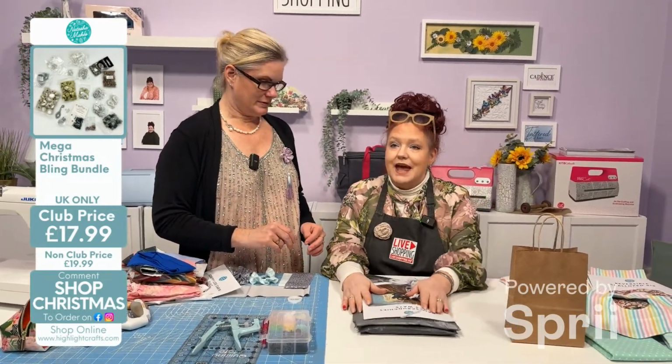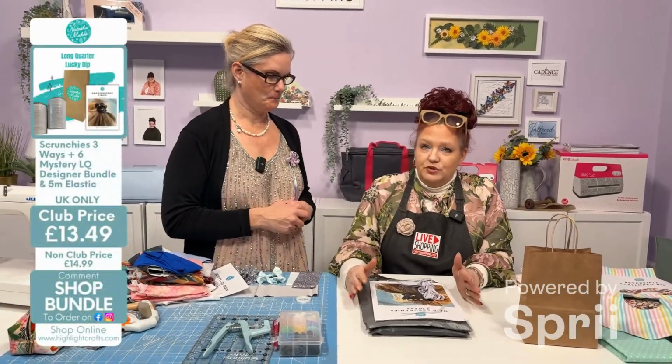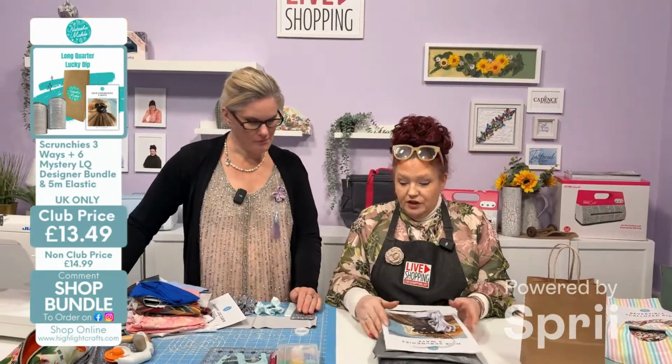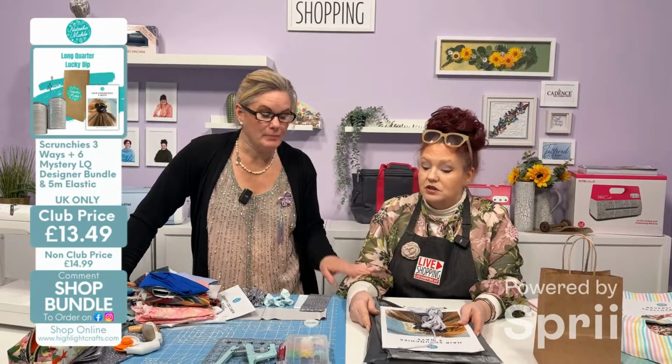So this is a mystery long quarter designer bundle set. Now for the bundle, the lovely Natasha has just brought in a couple of different ones out the top of a box. I bought 3 and I might have started using one. Borrowed a bit.